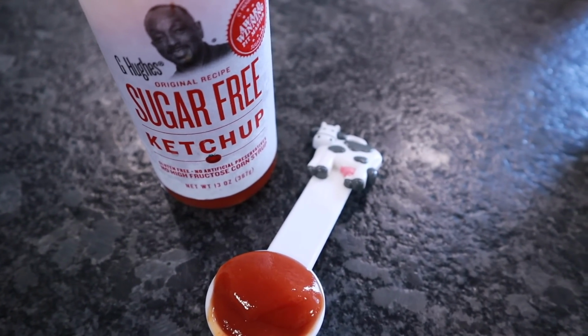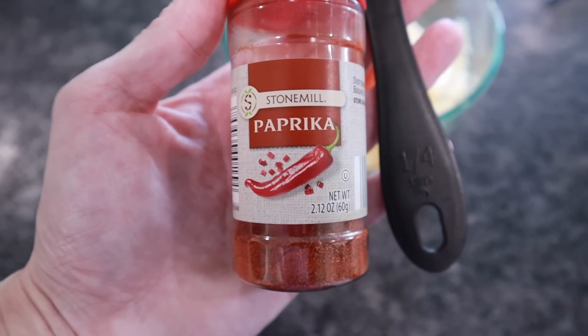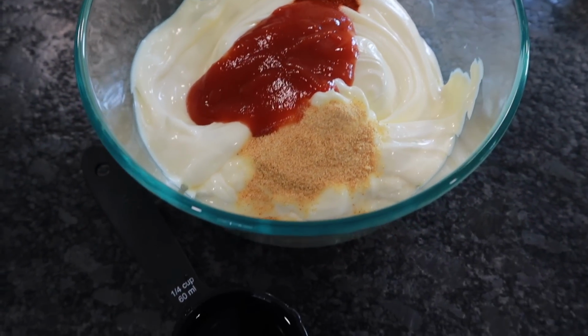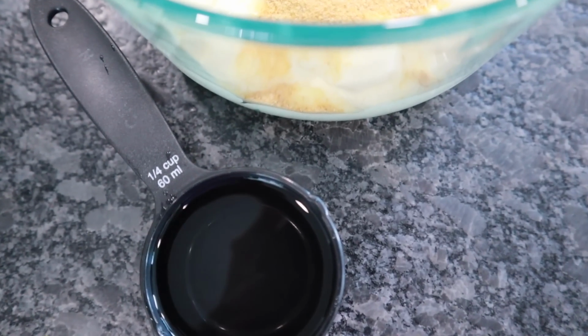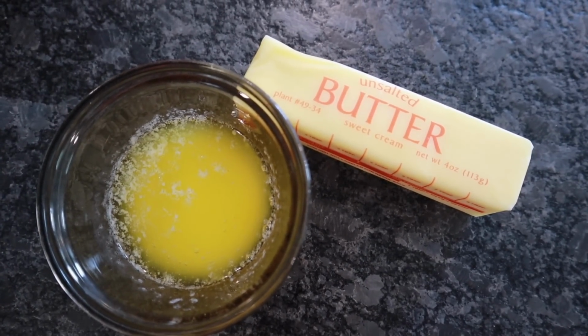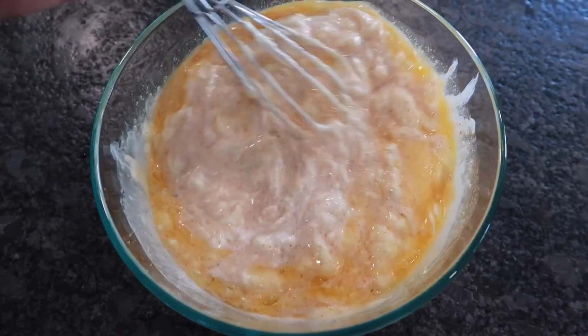Add in 1 tablespoon of that, 1/2 teaspoon of garlic powder, 1/4 teaspoon of paprika, 1/4 cup of water. Do not add ice cold water because we're going to be putting butter in this and it'll just solidify the butter. You can either use lukewarm or room temperature water. 1 tablespoon of melted butter. Now before I add the sweetener, I like to go ahead and give this a quick whisk.